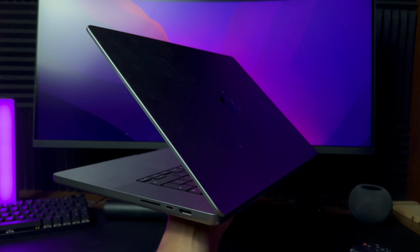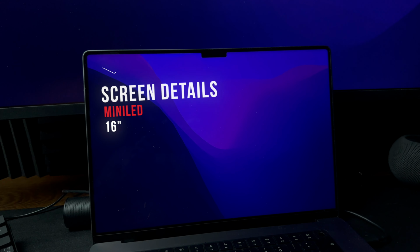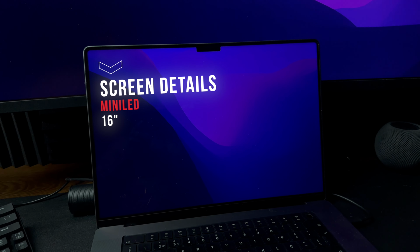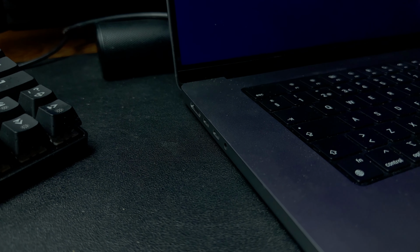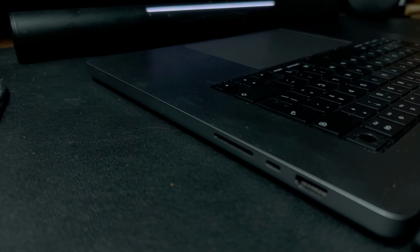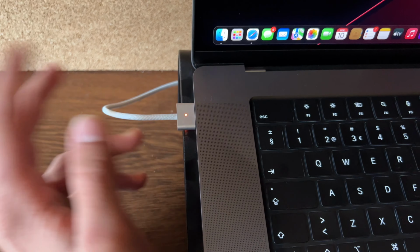So this machine, when I bought it new, cost me $3,600. Now, you can get it for around $2,500, but still, it's a very expensive computer. But for what you get, it's a crazy, crazy deal. Listen to this. This computer has a 16-inch mini LED display, the same found on the M2 Max computers. It also features 3 Thunderbolt 4 ports, 1 HDMI port, 1 headphone jack, 1 SD card slot, and 1 MagSafe port that can charge up to 140 watts. It has a 99 watt-hour battery, the most that a laptop can carry on an airplane.